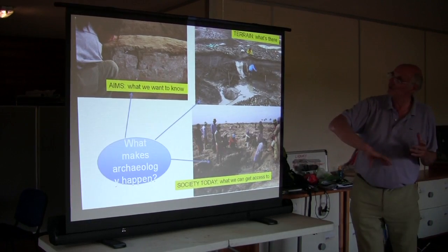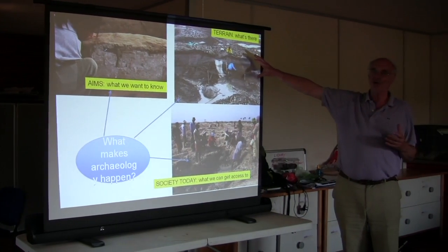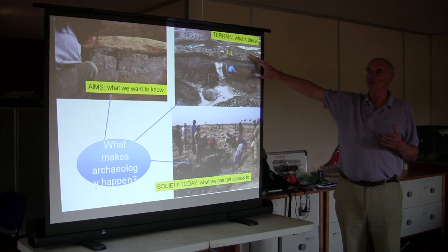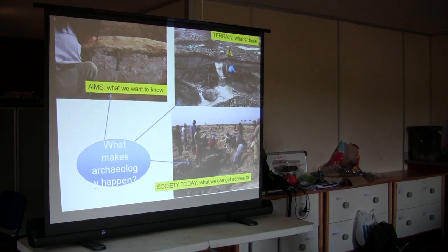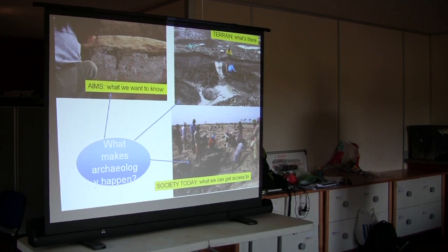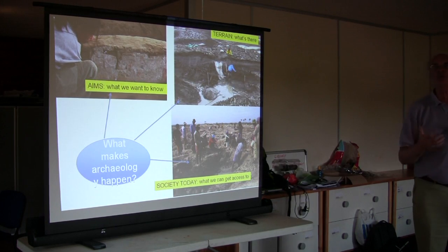The way that the excavation then happens depends to a very large extent on the terrain, by which I mean what the ground is like, whether it's wet, dry, clay, chalky, gravelly, sandy. It determines to a great extent the techniques that you use and what it's possible to see.